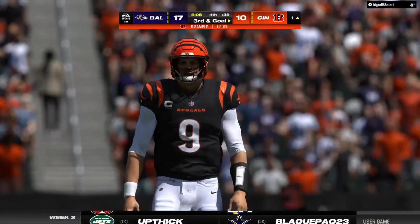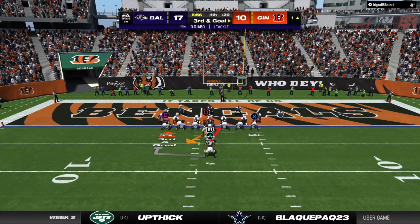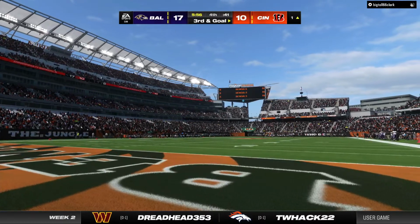Throughout the first 3 quarters, you're still trying to convince the defense that you may run the football. That's out the window right now. Protect, let your quarterback operate, and try and find some targets in the open field downfield.